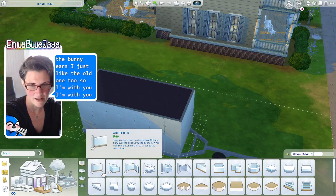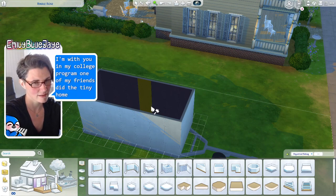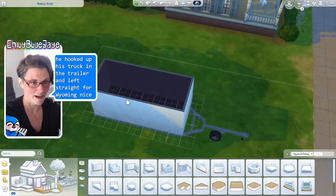I'm with you. In my college program, one of my friends did a tiny home project as a senior project. Once he got his passing grade, he hooked up his truck to the trailer and left straight for Wyoming. Nice. Yeah.